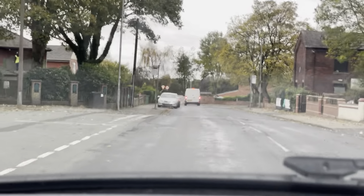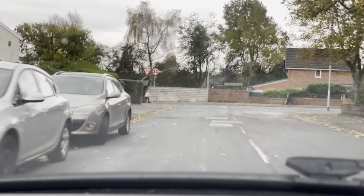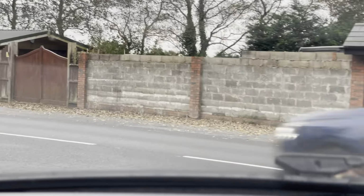So we're going to go left at the end, Highfield Road, that is 30 miles. We can see the speed change there. Turn left. So checking the center and the left mirror before I signal left. Quite an open junction. I can see clearly nobody coming after this blue car, so I will proceed.